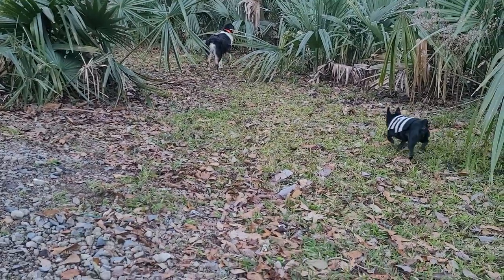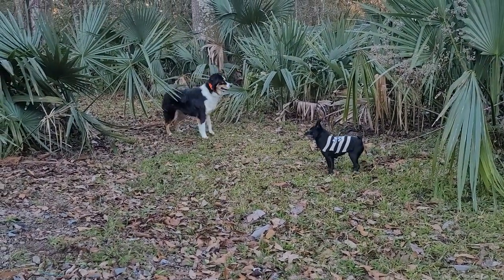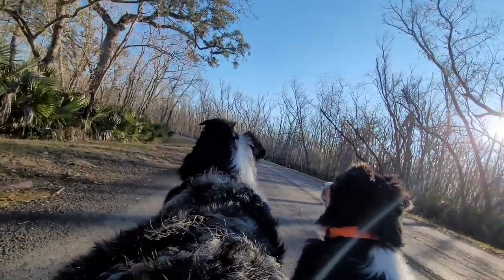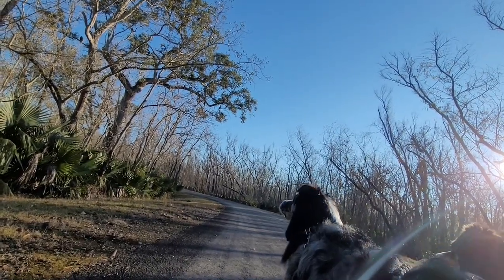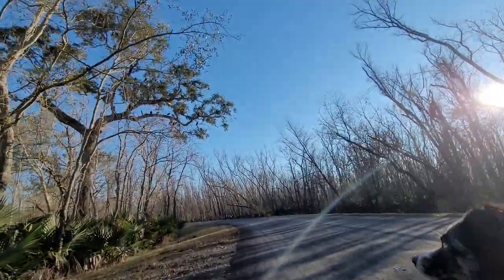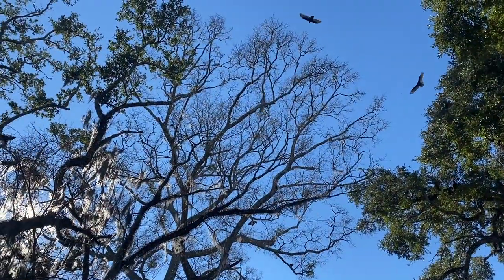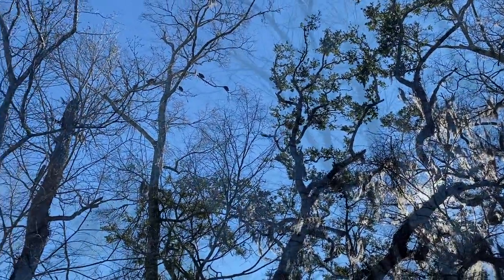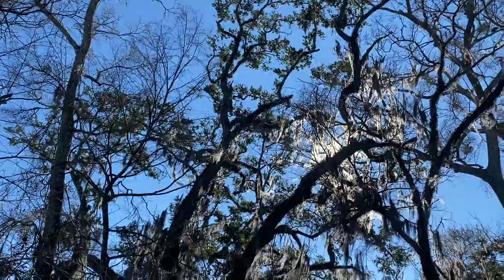Where'd he go? Wahoo, come. Flying around. It's pretty cool. A bunch of them went into that tree. That's wild. They're just all over the place.